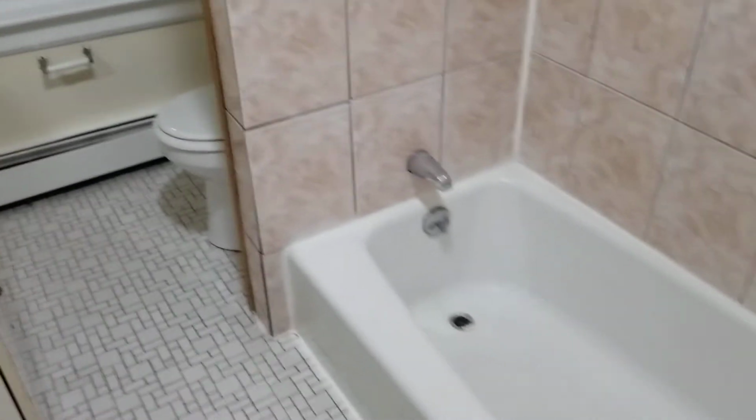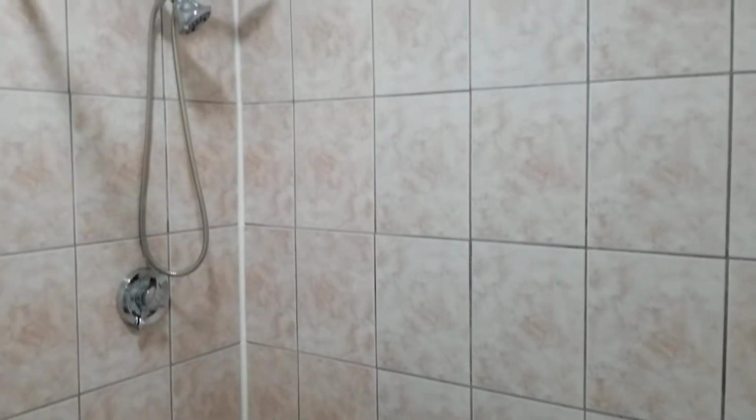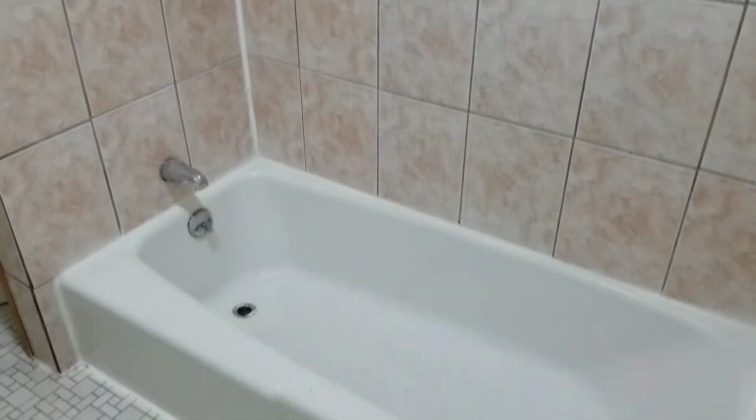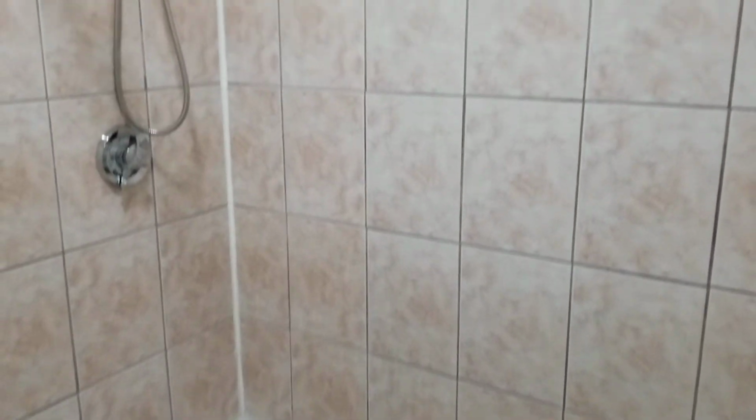And you also have a full tub and shower, aligned with the tile walling, all hooked up and ready to go. Perfect. So once again, this is 407 Morris Avenue, Unit 3 in Providence, Rhode Island.